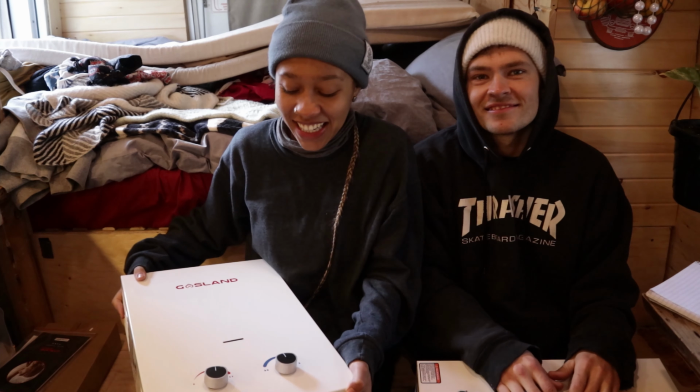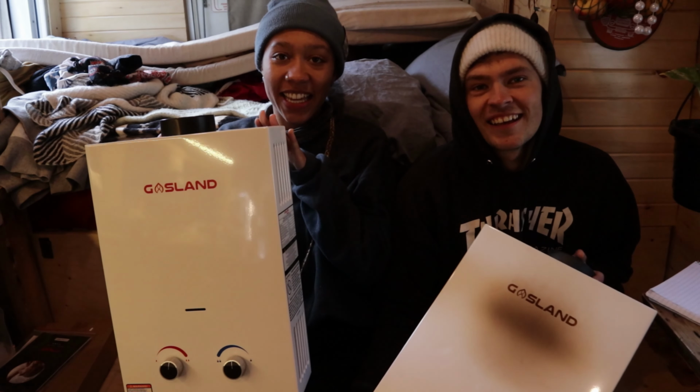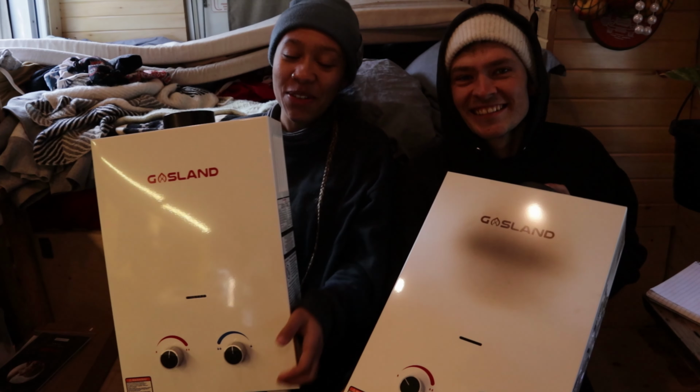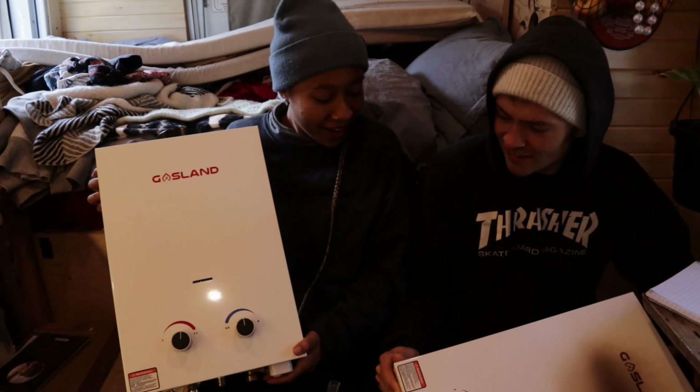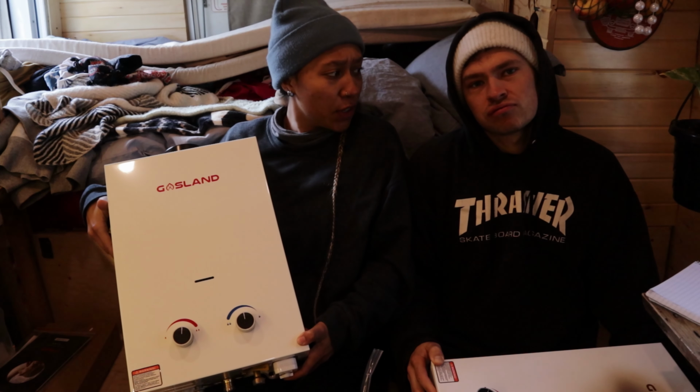Yeah. Blown. We have the exact same water heater right here, looking beautiful, brand new. The comparison is insane. Old and new. It's like a bomb went off. I know. And for how many weeks now have we not had a water heater? It's been at least a few months.